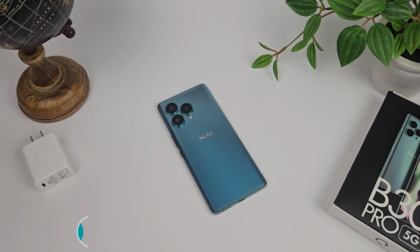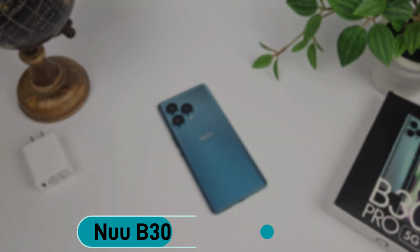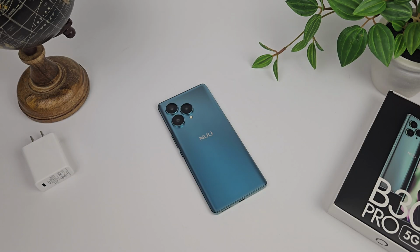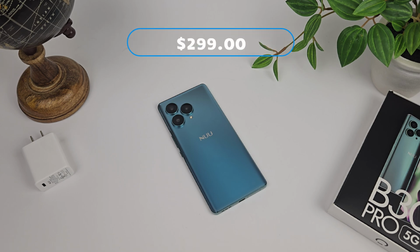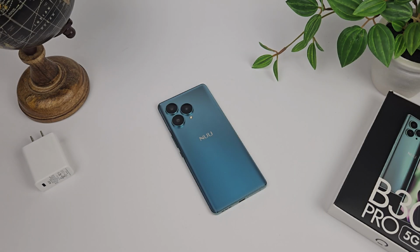So the B30 Pro 5G is the latest device from NUU Mobile. They sent this out my way to check out. So we're going to go over this device, all the specs, and all it has to offer for the low price of $299. It can be had off NUU's website for, I believe, $270, so an even better price, and you get a lot in the package for this device. So we're going to go over the NUU B30 Pro 5G right now. So let's get down into it.